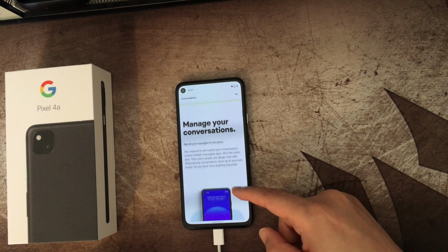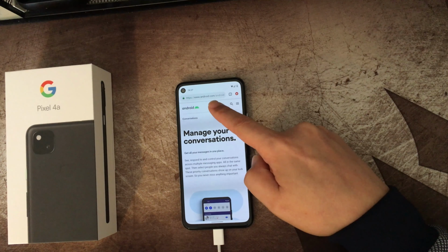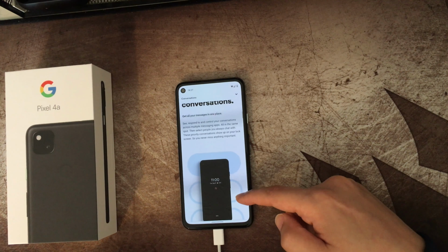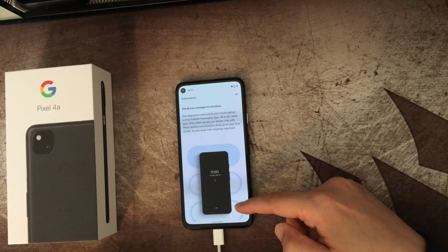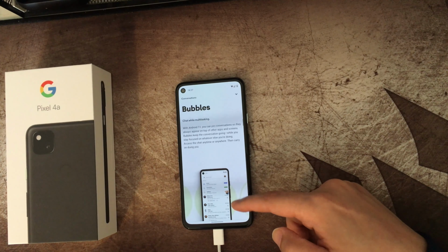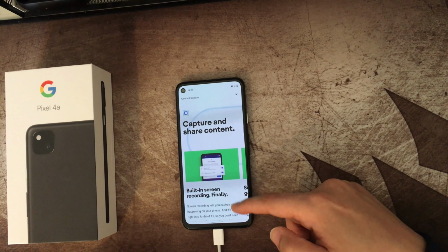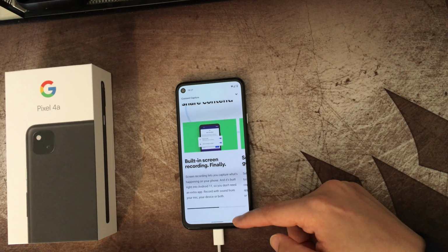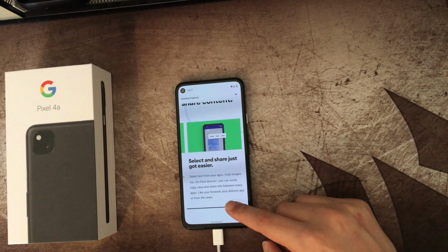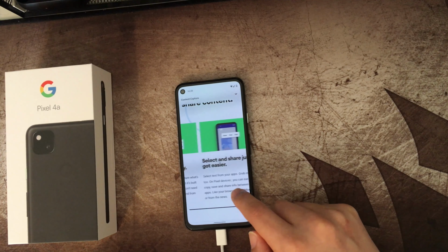And as you go down here, more detail about the conversations. If you go to android.com/11, it will take you to this website, and then you can get more information. You can read through this at more leisure. As you can see, now you've got chat bubbles, just like Facebook Messenger. They will get displayed when you get messages, and now you finally have built-in screen recording, and you can select and share. Just got easier as well on Pixel phones. So again, this is probably only Pixel devices, as it says, for this feature.